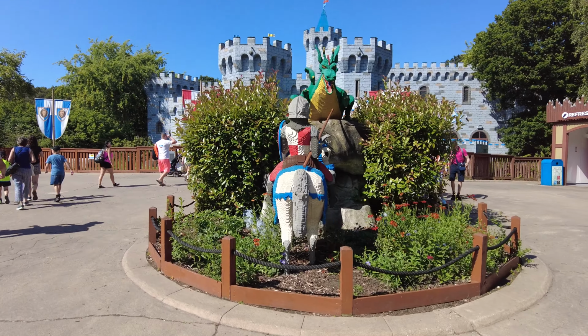Today we're here at LegoLand Windsor Resort. My first ever time coming to LegoLand Windsor. Minifigure Speedway is open this year and stuff like that. Flight of Skyline, there's so much I want to do here. So join me as I take you around and experience my first time here at LegoLand.